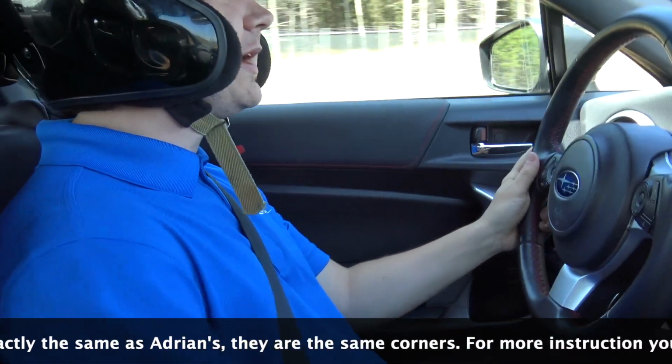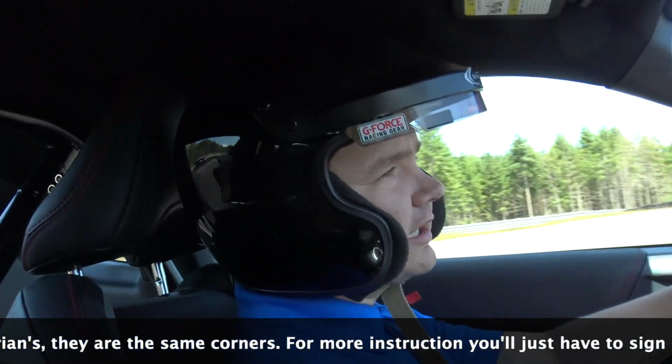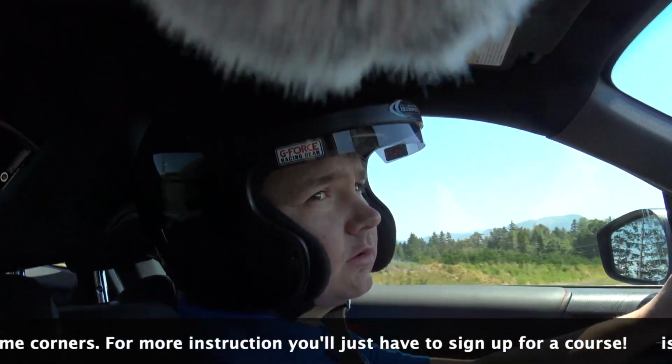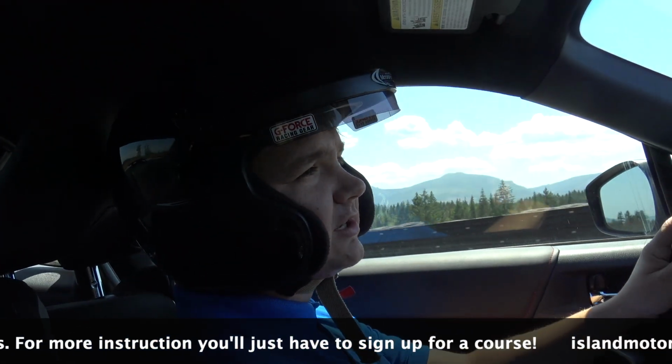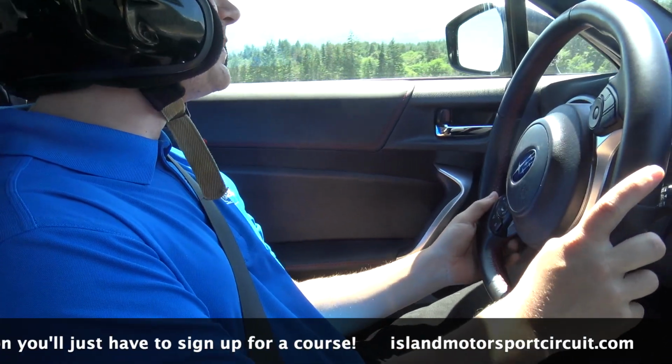So we use third gear all the way into here. On the brake still, come off, we roll it in. There it is, and then we're going to use second here. Right, there's the wiggle. And we're actually catching the cars in front now. So we're going to back off, let them do their thing. That was very nice, wow.